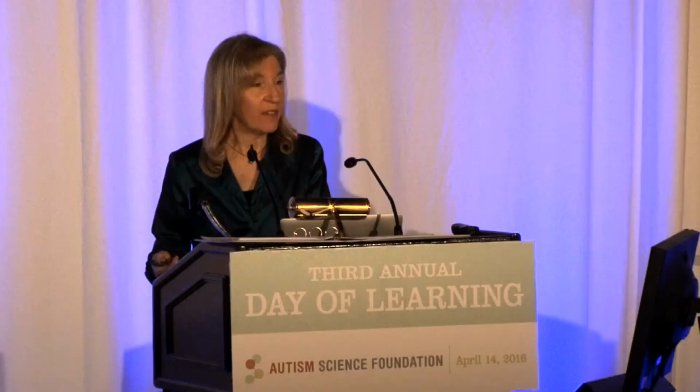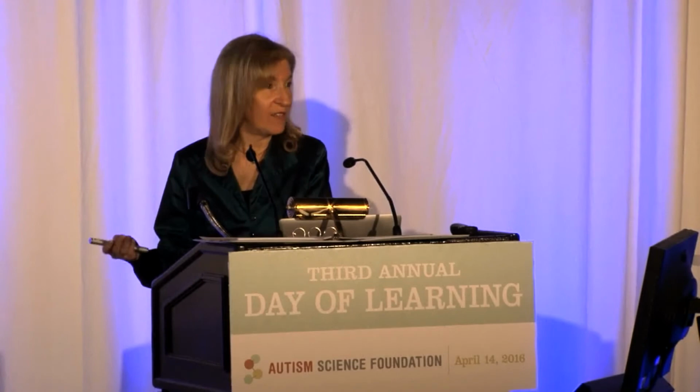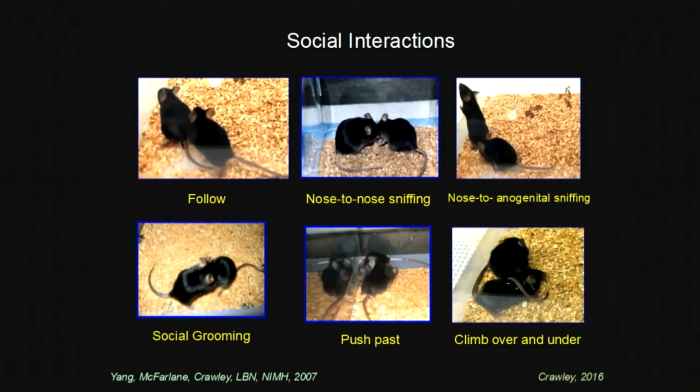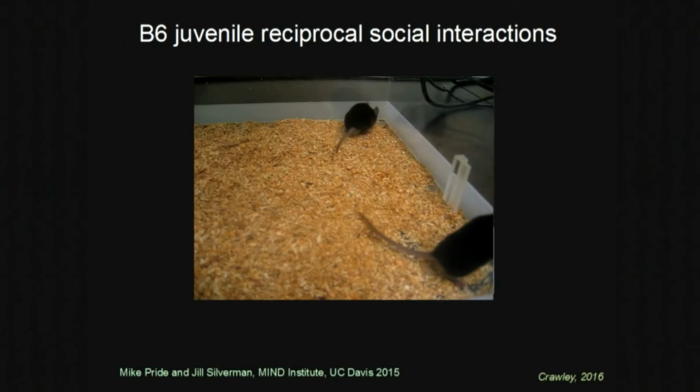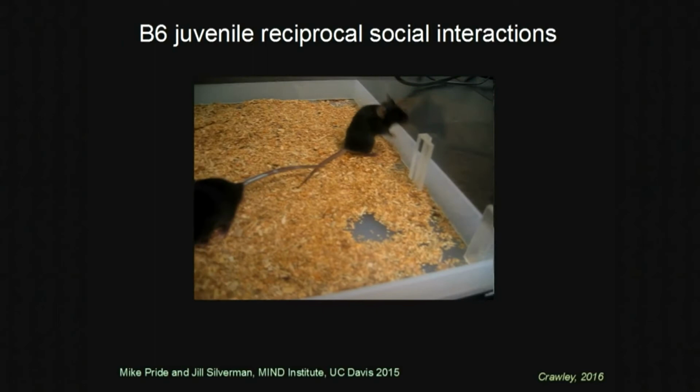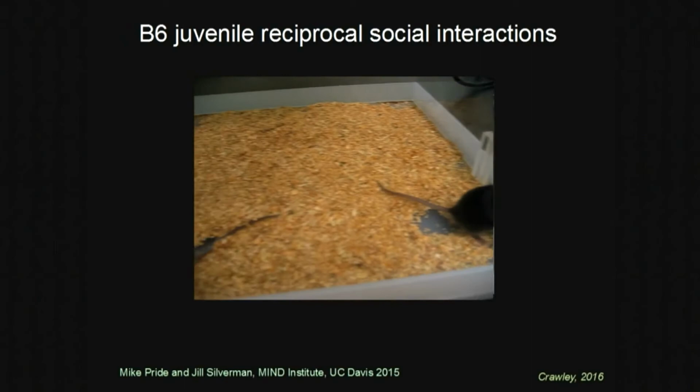So here's what mice do. They follow each other around. They do a lot of nose-to-nose sniffing, might be sort of a greeting. They do nose-to-anogenital sniffing that your cats or dogs might do. They sometimes groom each other. They do a lot of physical contact while they're pushing past each other and crawling and climbing over and under each other. And so what we do is put two mice together in an arena and have a video camera that scores them following each other in physical contact, walking past each other, grooming each other, doing this nose-to-nose sniff. And so we get a picture of how much social interaction is going on during a 5 or 10 minute interaction session.